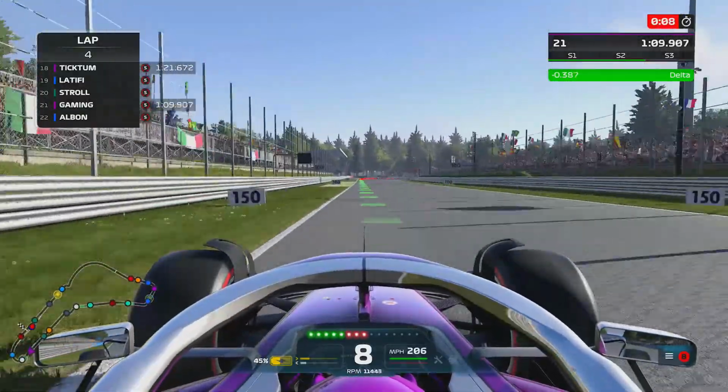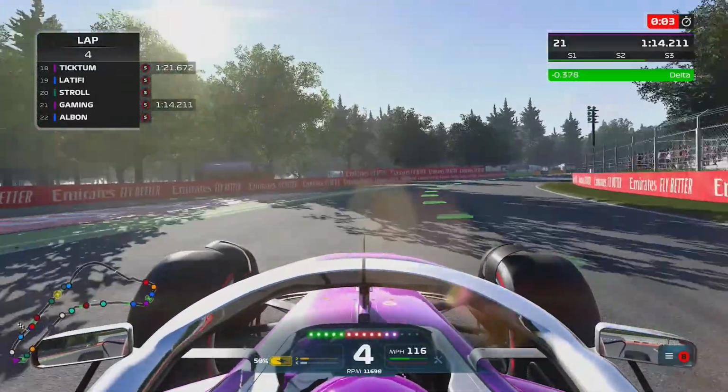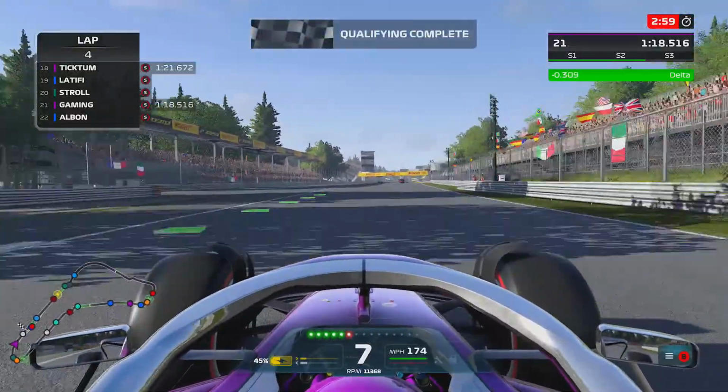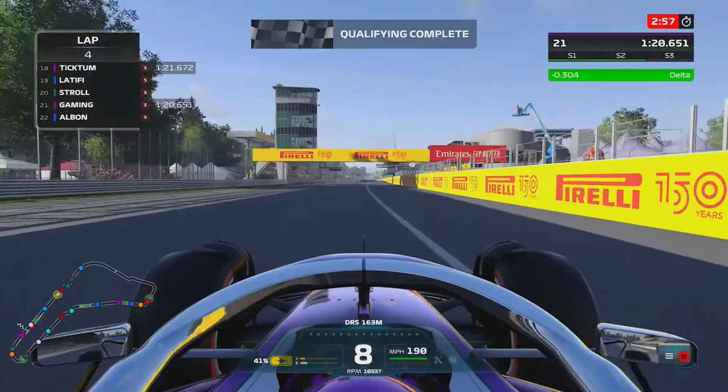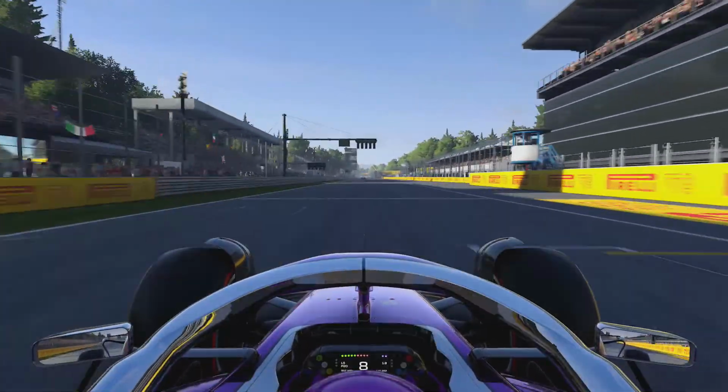Coming out of that one turn left in the lap, down into the Parabolica, braking about 50, and just nice throttle control to get the car rotated through there. We lose about 2 tenths in the last few corners of that lap. Sector 3 was a stinker, but we still improve on our time in the delta. Let's check out where that puts us in the standings.